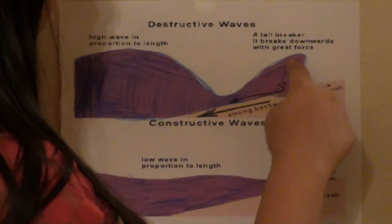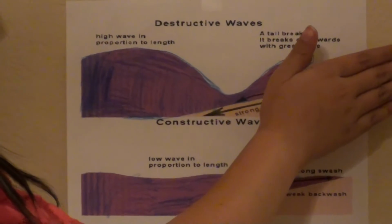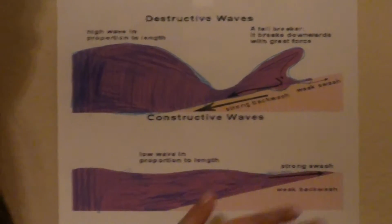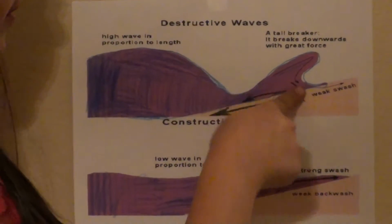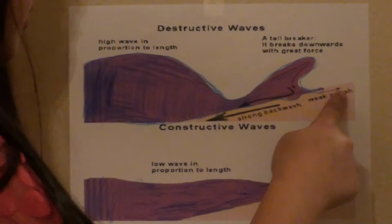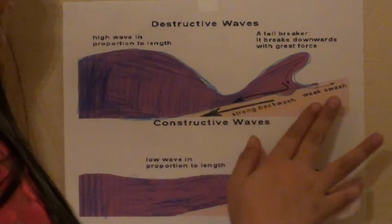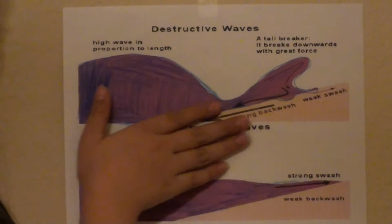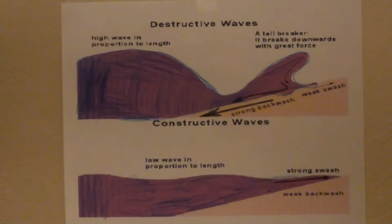which can destroy the land. And a swash is when sand is pushed up onto the beach, but a backwash is when sand is pulled away from a beach. So in a destructive wave, there's a very weak swash, so not much is getting pushed up, but there's a strong backwash, so sand is just getting all pulled back into the ocean, and this can completely make a beach disappear.